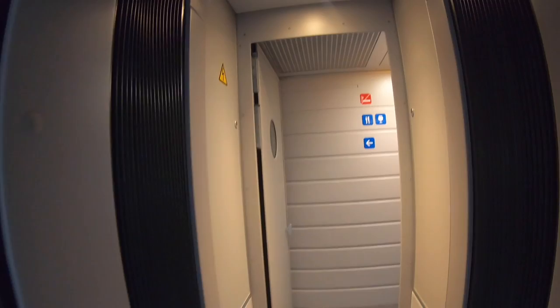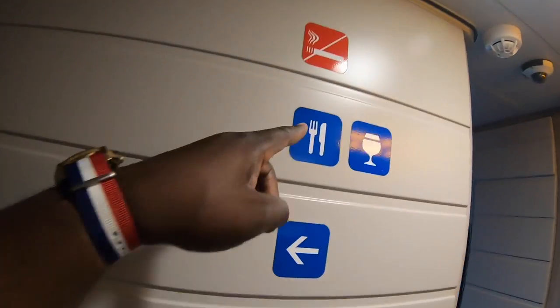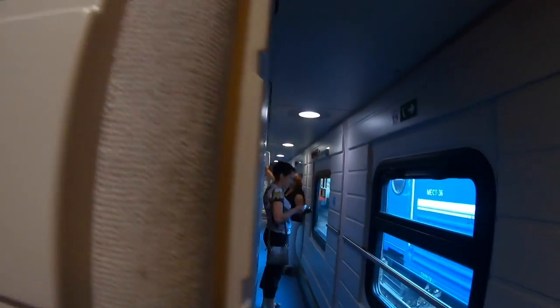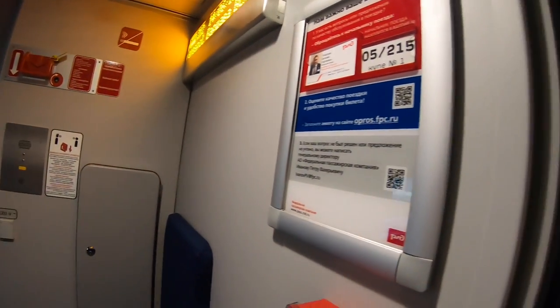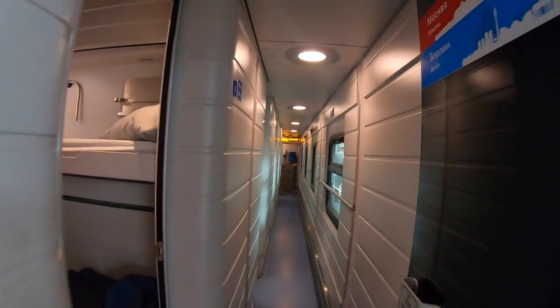Yeah, out and travel. By the way, there is a restaurant here, which we're going to check a little bit later. As you can see, the sign of the restaurant here. And all the people here. So this is ahead of our train actually. Yeah. So hoping that it's going to be a very good experience.